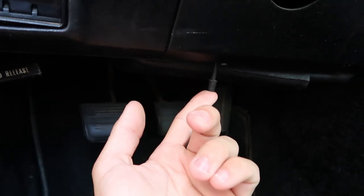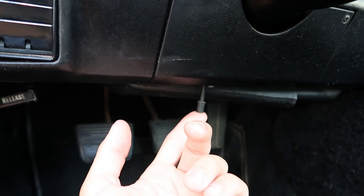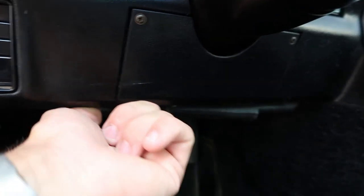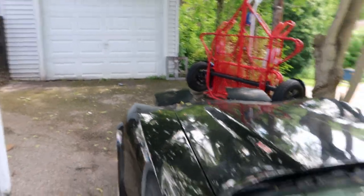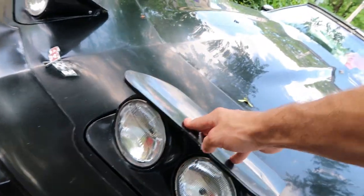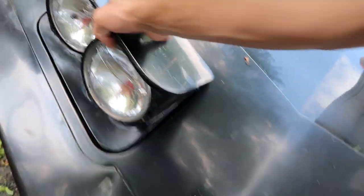Now I watched a video on YouTube and apparently this little dongle right here is the key to what we're looking for. Hopefully it works. I mean, this car is in rusty shape, so I don't know if I have any faith, but boom! Oh, it's because it's on. Ready? Boom! Oh, nothing happened. That was supposed to be the light lock. When I pressed that and turned the lights off, they were supposed to go down. Why didn't you go down? How about you? You want to go down?